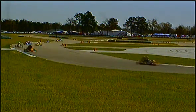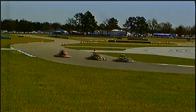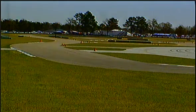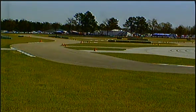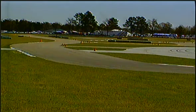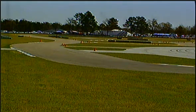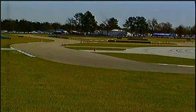So our top 3 drivers continue to run nose to tail as they run through turn 1, 2, and 3. Holden still leading the way by about 0.2 of a second over Brandon Lemke. Malukas looks to make a move as he comes into turn 5. He's side by side. He got the position. Can he hold on to it? So David Malukas now into second spot.